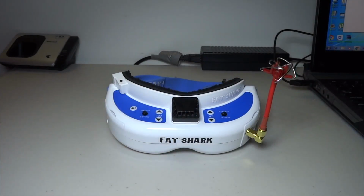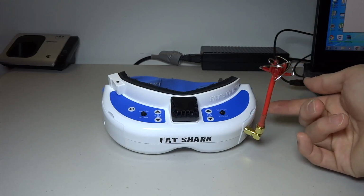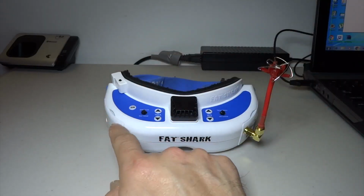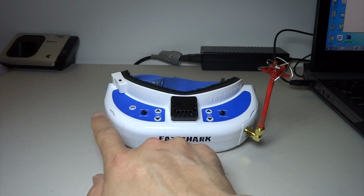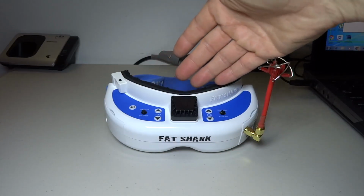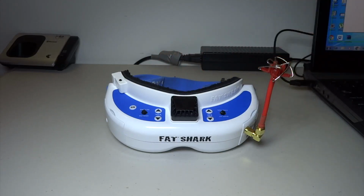In terms of quality of these goggles, so far that I've used it, I don't have any complaints about parts falling off or breaking off, because essentially there's no parts that can break off. There's only this module slot to slot in your receiver, and this other module slot to slot in your head tracker if you want to, or a diversity receiver. And in terms of the DVR recording, I have no issues with that, and so far so good.